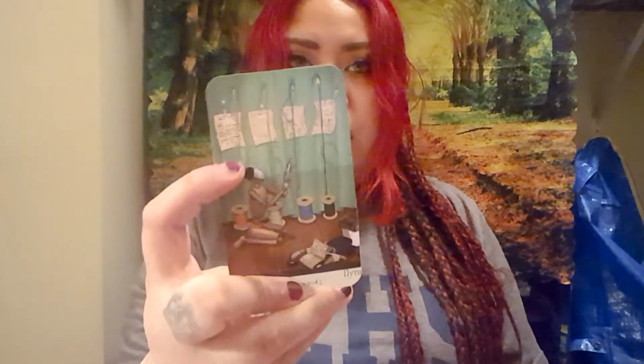So the Nine of Swords, that could be projection. It reminds me of like somewhere where you have your magnifying glass. Sorry. In the different yarn. The Eight of Swords. Your thoughts above you or surrounding you can really define what your decisions on if you're moving forward or if you're going to keep working on the cycle that you're working on.